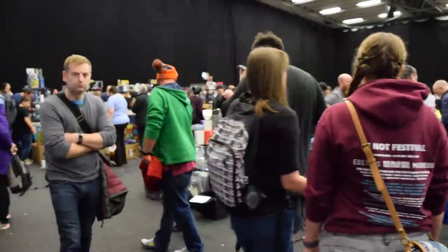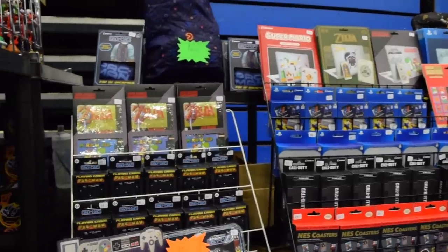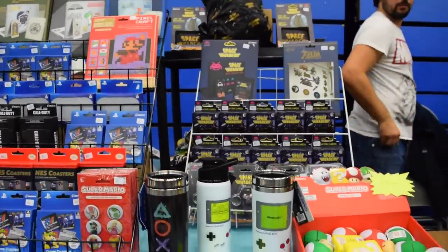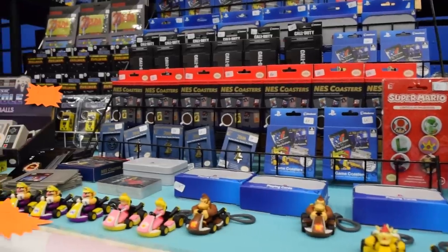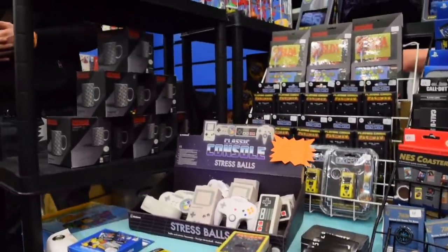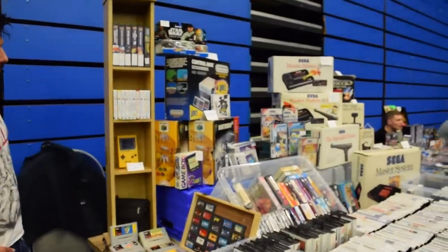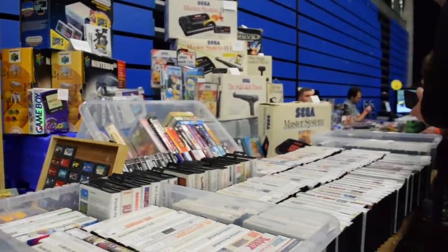Cool keyrings. I have the Super Nintendo one. I would have bought some more had they not been like £5. I thought they were kind of top end. But again, really nice stuff here. I love, love, love seeing stuff like this. Loads of cool little merchandise, keyrings, badges, coasters, stress balls, which were pretty cool as well. I actually have quite a few of those things that I've just purchased, probably over the last 6 months. My games room's littered in stuff like that.